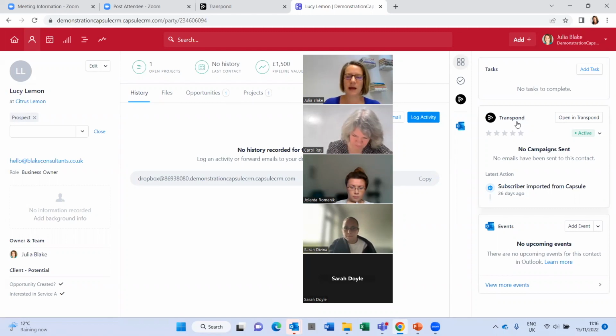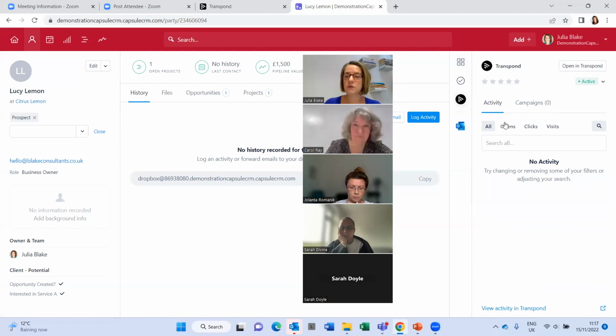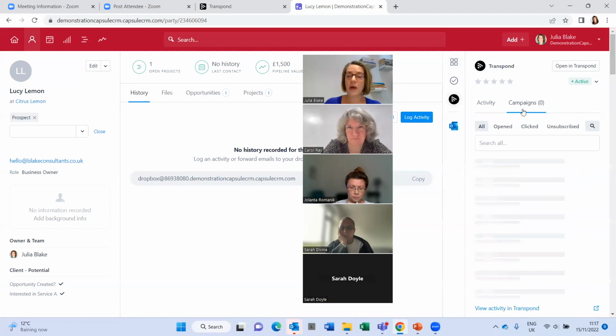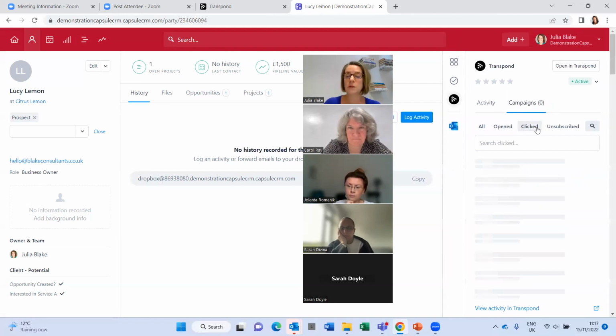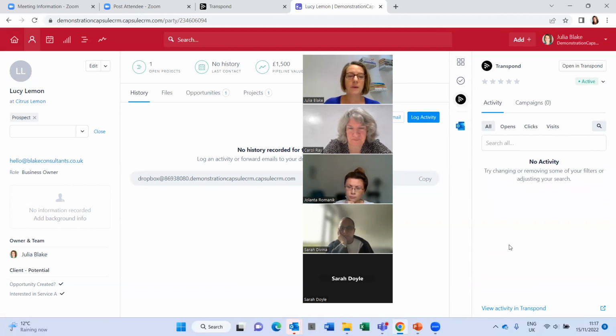Transpond is very closely connected with Capsule. I don't know whether they've bought it, but they're very, very closely connected. So Transpond's support team know how to use Capsule and can support Capsule users and vice versa. So very close integration, and it's brilliant. Okay, so we can click on open in Transpond. We can see whether they were active or unsubscribed. We can click there and we can see what campaigns have been sent, whether they've opened, which ones have been opened, which ones have been clicked. So you can see really clearly what's going on with one of your contacts, and what list they are on in Transpond.